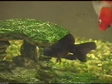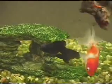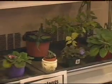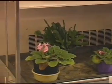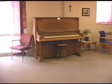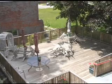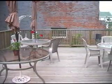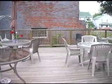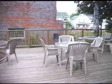As you can see, it has a beautiful aquarium where you can watch the fascinating fish, a planter stand for those who enjoy flowers and plants, and even a piano. On those pleasant warm days, you can sit outside on this spacious deck. This is occasionally the site for activities such as barbecues.